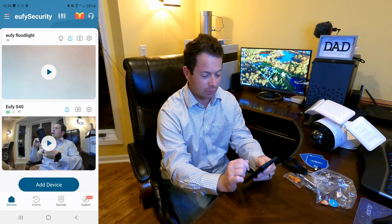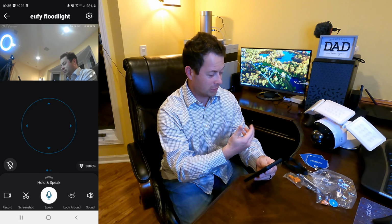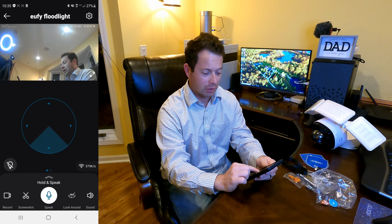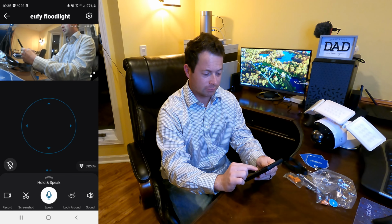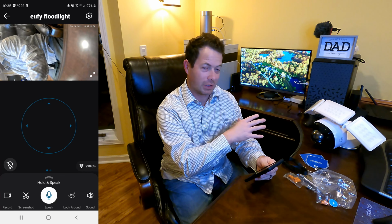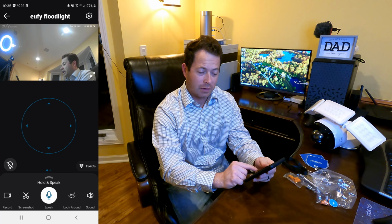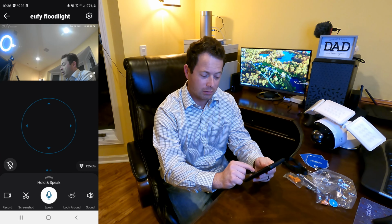So if I look in here and I press the play button, now you can see it is on, and you can manually move this around. And it's a little funky because it's at an angle, so it doesn't look right, but that does the 360, and then you can pan it up and down. Okay, so then on the bottom you have the record button.